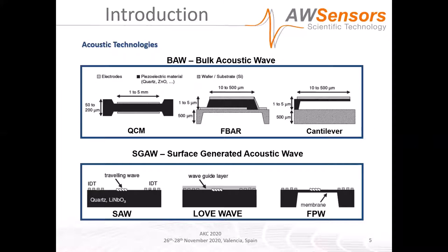Among the bulk devices, we find the quartz crystal microbalance or QCM, the film bulk acoustic resonators, and cantilevers. These are cross-sectional views of such devices. In the QCM, we have a piezoelectric material sandwiched between two metal electrodes. In these devices, we commonly see substrate thicknesses ranging from 50 to 200 micrometers, which leads to low operation frequencies. For high frequency operations, like in the case of FBAR sensors, the thickness of the substrate has to be reduced to achieve such higher frequencies. This does not happen for surface generated acoustic wave devices, which makes these devices more robust when operating at higher frequencies.